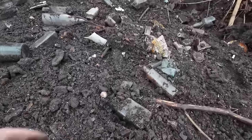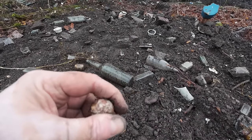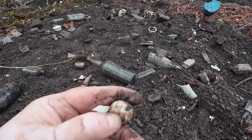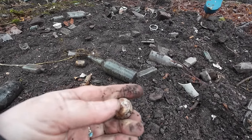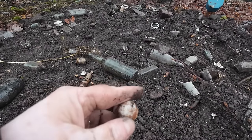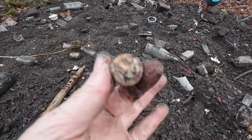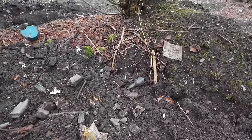What's that? That shell. Oh, is it a marble? Is it a marble? Oh, it is a marble. It is. Has it got a pattern on it? Ooh, I think it might be, is it decorated? Oh no, I don't know, it might just be grotty. Oh, I don't know, it's a marble. That is a lovely, lovely gem of a find. That's what we're after, these little gems here. Not so much the bottles.